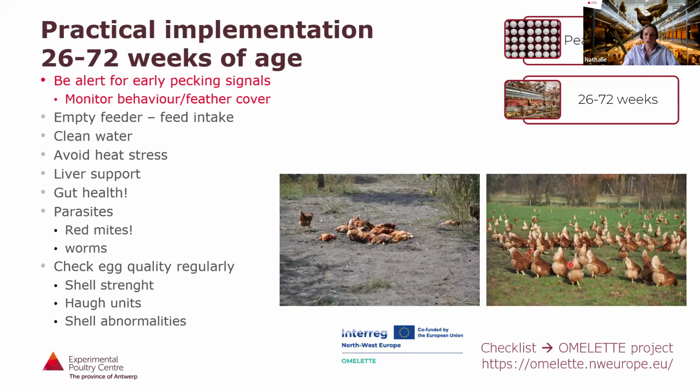So the next slide, which is coming, you will see different phases of pecking in hens. And it is important that you also detect these early signs because, of course, large bald areas everybody can see, can detect. But it is the smaller, more subtle changes that you also need to be able to detect.